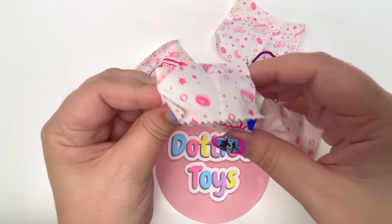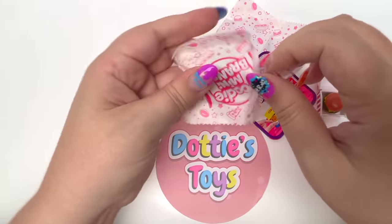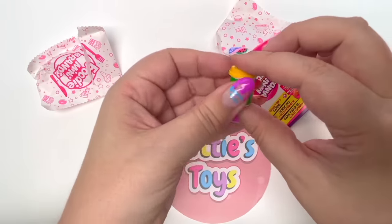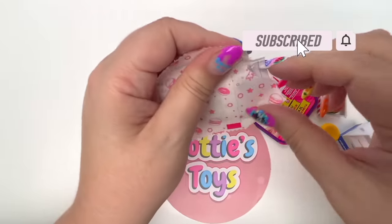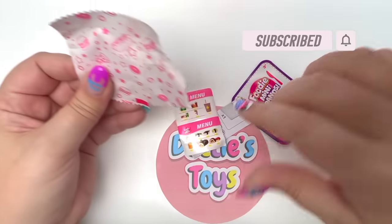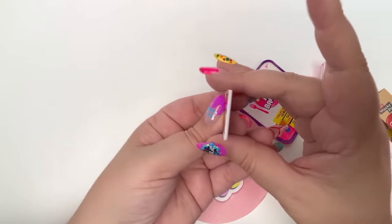And here we have one of the White Castle Crave crates. We have the Subway coffee. And the very last piece that we have, what's this? It looks like this is the menu, and I already have the menu in my collection. And in case you're curious, this is what it looks like all put together.